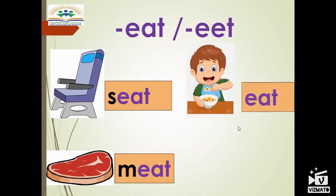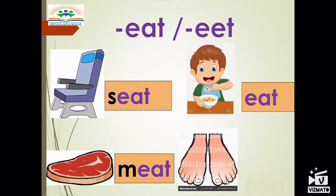Let's move to eat. Eat. And here we have feet. Feet. So seat, meat, eat, and feet have the same ending sound, which is eat. So they rhyme together as they are from the same word family, eat.